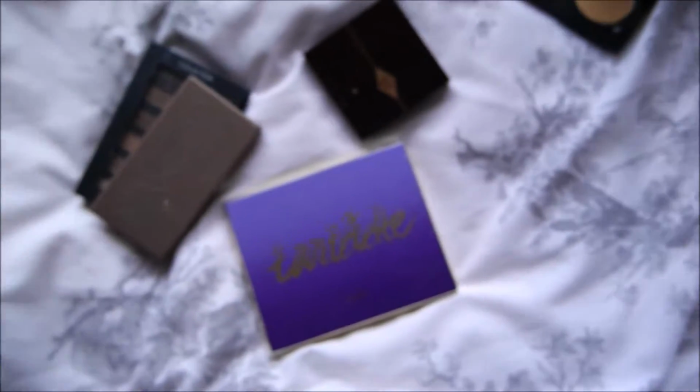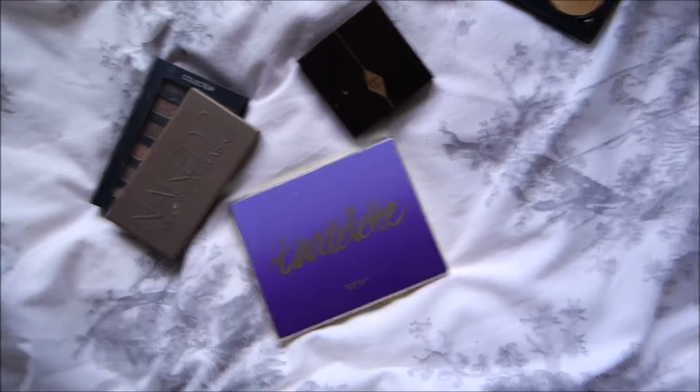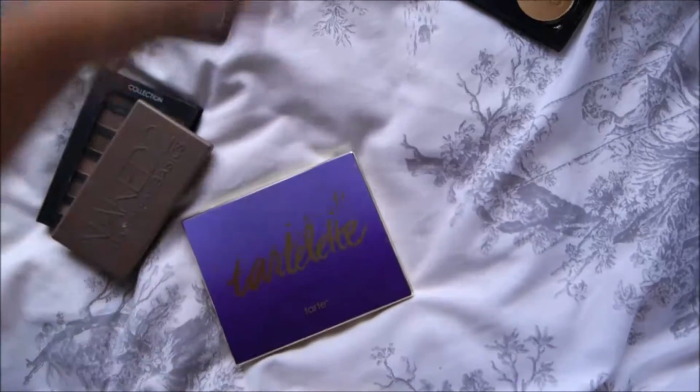She's got a new one out actually, I think it's called the Dreamy palette, which looks amazing and I would love to get my hands on it.